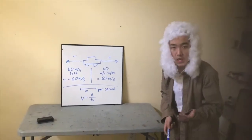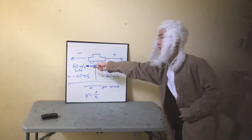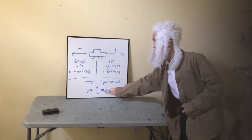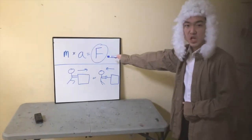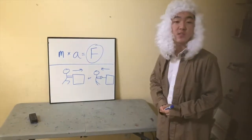But what is velocity? Velocity is speed, combined with which way you're headed. If rightward is positive, moving left would be negative, and is measured in meters per second, distance over time, and that is another formula that you should keep in mind. Now, where were we? Yes, multiply these two together. A force is what you get, measured in newtons, a push or a pull coming from interactions between objects.